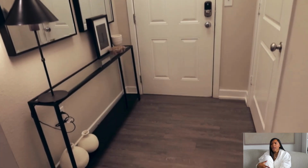So my entryway needs some TLC. Last year I did a video kind of making it presentable and I was looking at it the other day. Hated it. Yeah, it's just not doing it for me anymore.